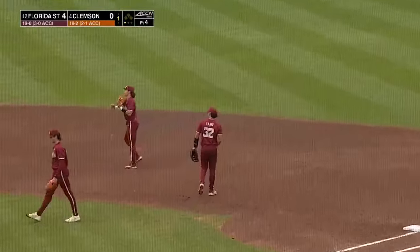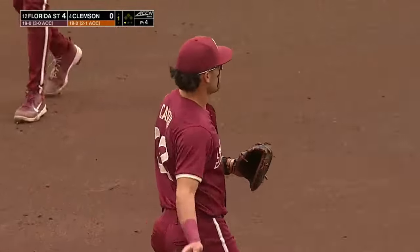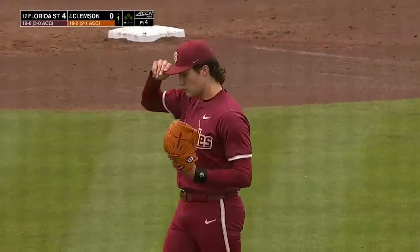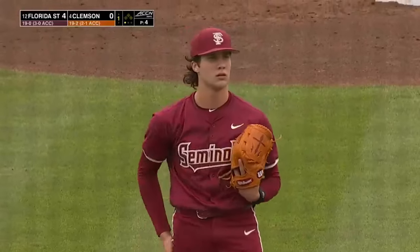One up and one down for the Tigers in the home first. Clemson taking 2 out of 3 in Tallahassee a year ago. Tigers have won 4 out of the past 6 against the Seminoles.